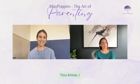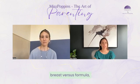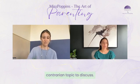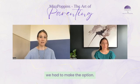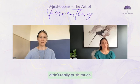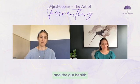Yeah. I would love to talk about this vaginal versus C-section concept, because just like breast versus formula, it is a little bit of a contrarian topic to discuss, right? Of course, there are instances where the mom has no control, myself included. With the twin birth, we had to opt for C-section. And interestingly enough, the doctor's office didn't really push much for vaginal birth and talk much about the microbiome and the gut health and all of the impact. So I'm very curious to learn from you, since you're an expert in that.